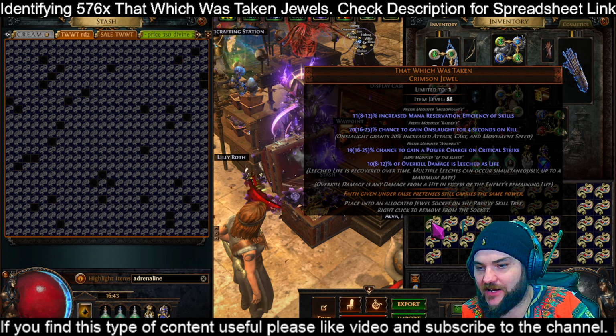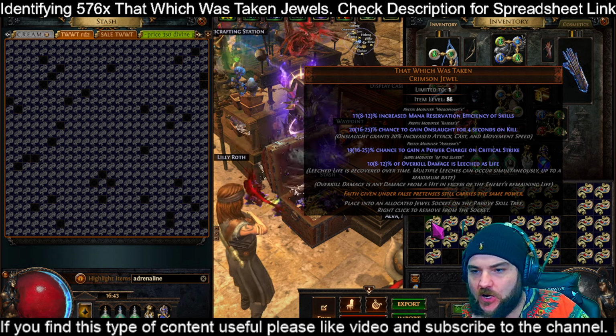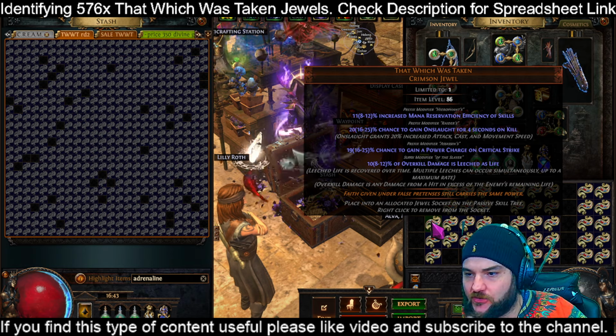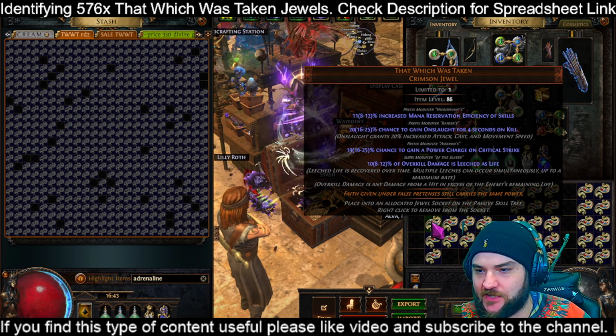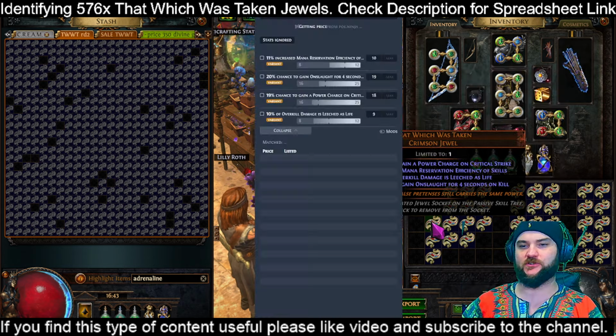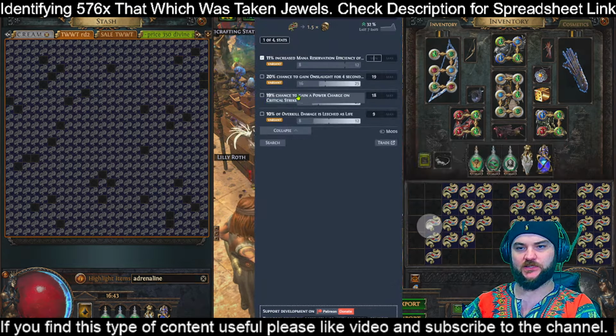All right, so that was 4 RMR. So this is our 5th RMR. We got 12% RMR, onslaught on kill, power charge on crit, and overkill leeched. Wait, so we get reservation, onslaught, power charges, and leech from one jewel here. That's very nice. Functionally, I don't know if it's going to be worth a bunch. Let's take a look.